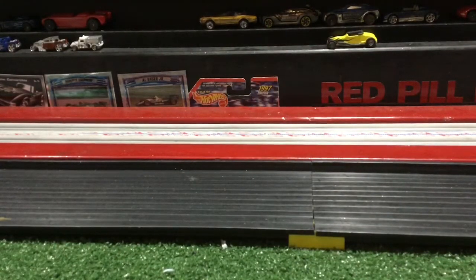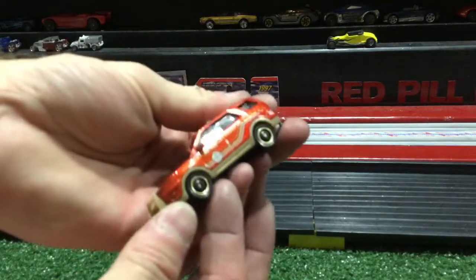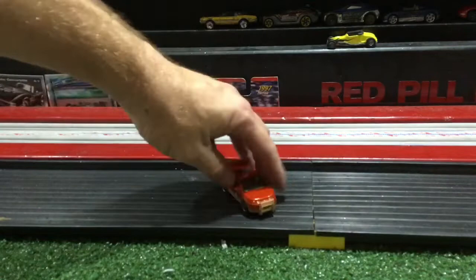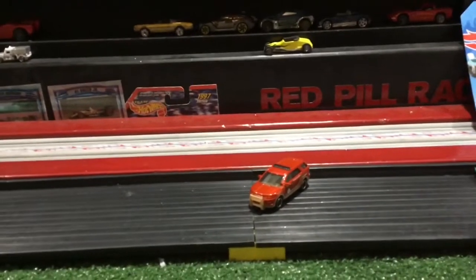Actually, I already have one of the, let's see, check them out. Bam. I mean, it's a pretty sweet looking ride. So, I have such high hopes for these Matchbox. And guess what they do every single time? Crush my soul. This is the main one right here I've been really wanting to run.